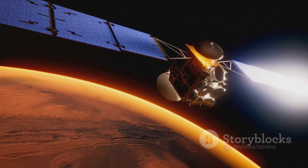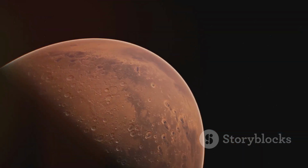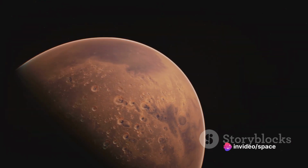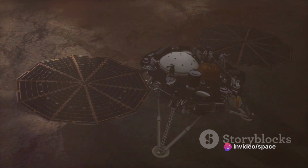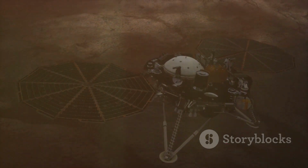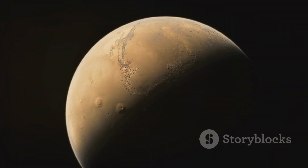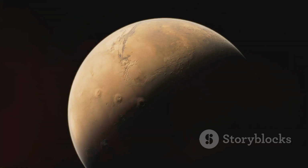The weak magnetosphere, a window into Mars' core and a barrier or lack thereof to solar radiation. And finally the two moons, Phobos and Deimos, more akin to asteroids than moons, whispering tales of Mars's past. Each component is a piece of the puzzle, a step in our quest to understand this captivating planet. Understanding these components brings us a step closer to unraveling the mysteries of Mars, our captivating neighbor in the cosmos.